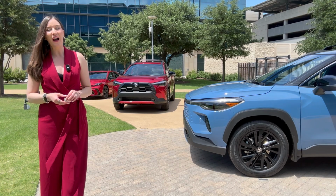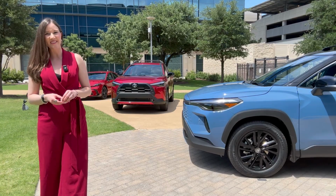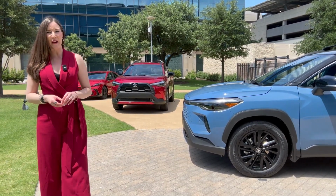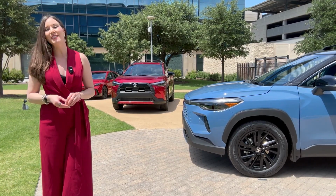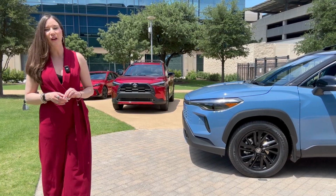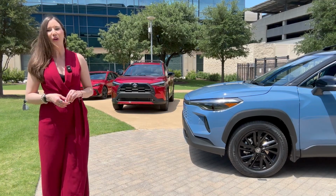The Toyota Corolla Cross is manufactured in the United States and comes from Huntsville, Alabama. And have you ever heard of a Corolla that can tow? Well, the Corolla Cross can tow up to 1,500 pounds. The Corolla Cross is available as a gas model and a hybrid, and the hybrid comes as an all-wheel drive only vehicle, whereas the gas model is available in front-wheel drive or all-wheel drive.